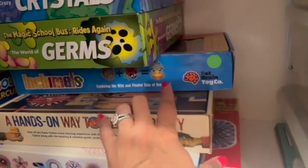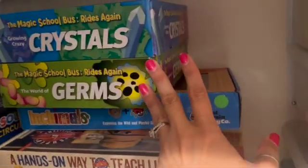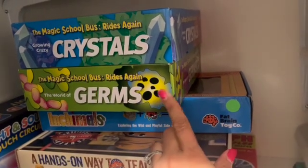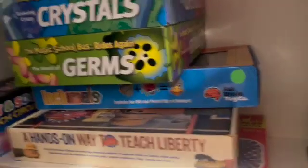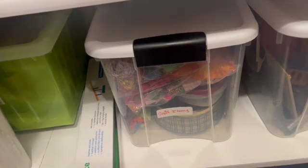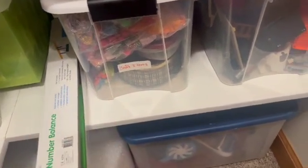Another measuring kind of thing. These are two magic school bus kits. I'm thinking about doing a homeschool co-op class with this germs one. A little sciencey thing back there. And we move further down. I have a tote of just craft stuff.